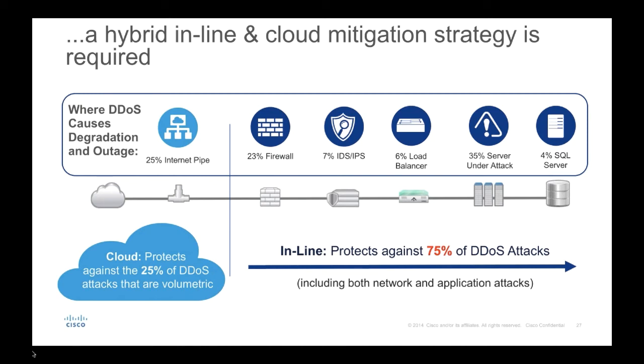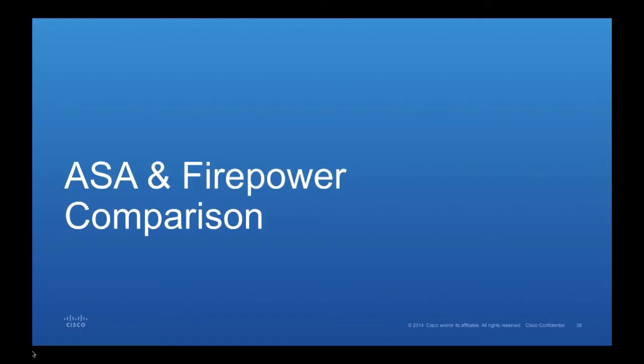Okay, so that was an overview of the platform, just what it is, what we offer in terms of the products and solutions. But as I mentioned at the beginning when I was talking about the different pieces that make up the NGFW, the Cisco ASA was the world's most widely deployed firewall, still being sold today and used by customers around the world.